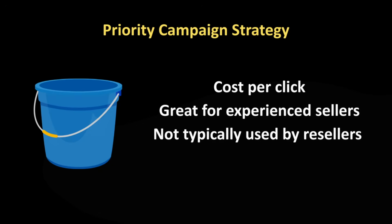Now, let's break down these two different buckets and what they actually mean. First of all, the blue bucket. The blue bucket, the priority campaign strategy, this is a cost per click payment structure. So if you've listed up a product and it's a listing that people are clicking on and they're wanting to potentially buy it, but they don't buy it, you're still having to pay the cost of every single time somebody clicks on that item. This is a real struggle if you're an inexperienced seller, and we often see the experienced sellers choosing to go down this path to maximize their number of sales that they can get.